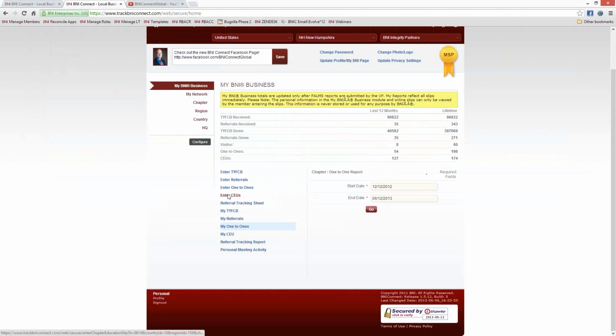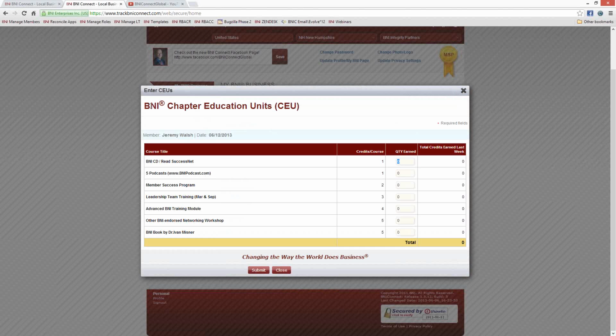Now, the final type of slip that we can enter is the CEU slips. CEU stands for Chapter Education Units. And you can see here that we have the number of official categories as recognized by BNI, and their credits per course. Now, all you need to do is type in your quantity of each that you did. It will automatically calculate out the credits.